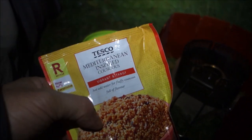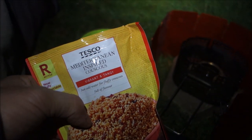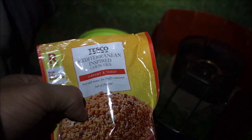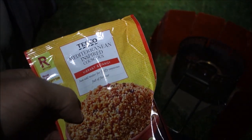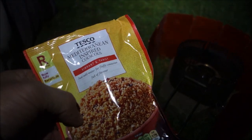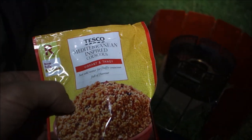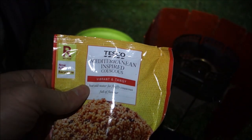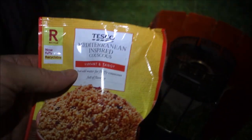So yeah, what have we got for tea, for dinner, at the head of the Olchon Valley here? Well, we've got more couscous. And the reason for that is because it's so simple. You know, just boil water, add it, and there you have it. So yeah, we got Mediterranean style couscous this time, and not lemon and coriander.